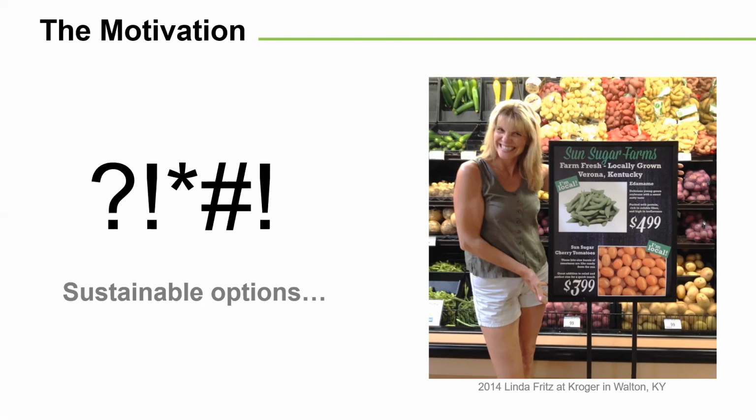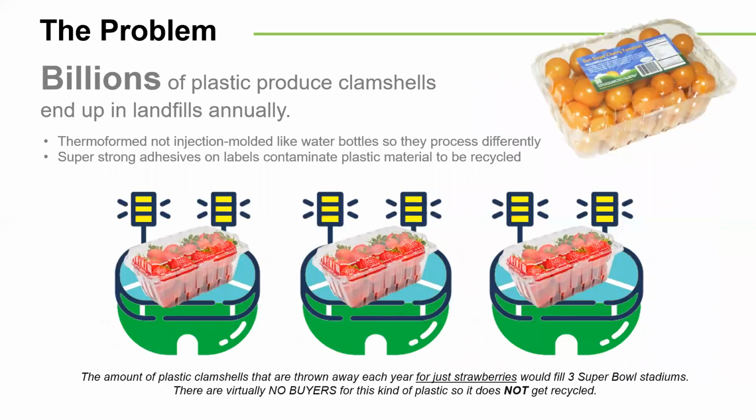So in 2014, I was doing farmers markets, but then I also became a seasonal vendor to Kroger here in the Cincinnati area. And now my packaging definitely needed to have a lid and a place for a barcode. Plus I wanted to take advantage of this branding opportunity to promote my farm and my produce. And the only real option I could find was the plastic clamshell. The first thought I had was, well, okay, clamshells can be recycled, right? Because they're made of a number one plastic like water bottles.